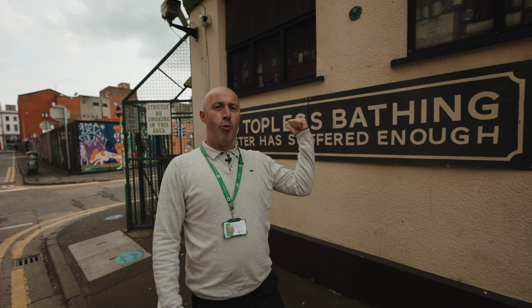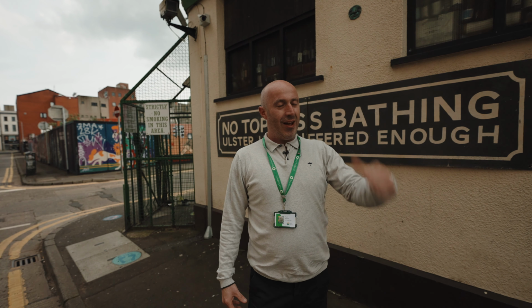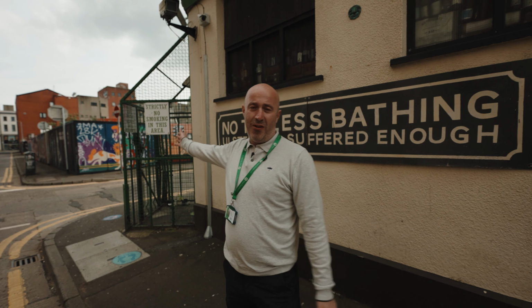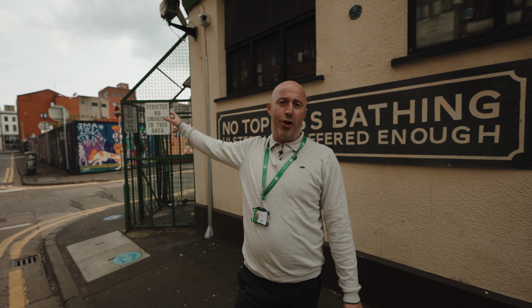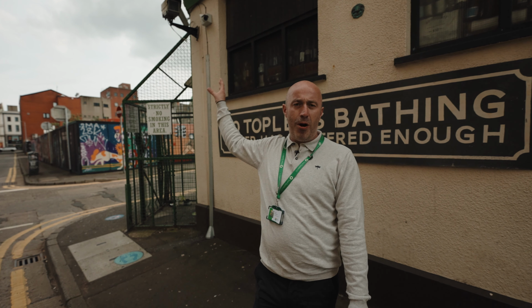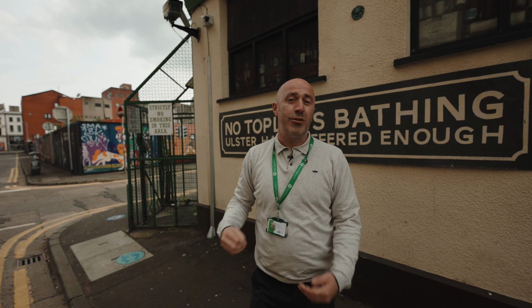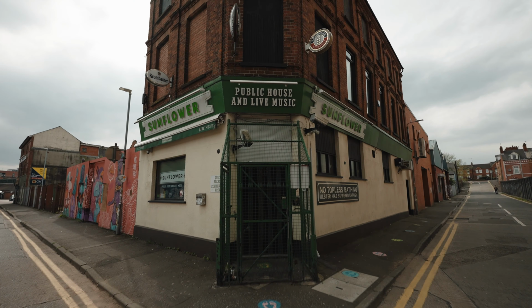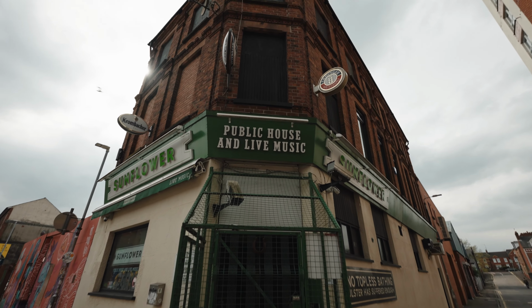Guys, this is a warning. No topless bathing, Ulster has suffered enough. Guys, for me, this is the humour of Belfast. Guys, I also wanted, on my right hand side here, I want to point out a relic of our past. Guys, this pub is known as the Sunflower Pub. It's an amazing pub. Guys, I don't discriminate when it comes to pubs. I'm a big fan of them all. But this here pub in particular is one of my favourites.